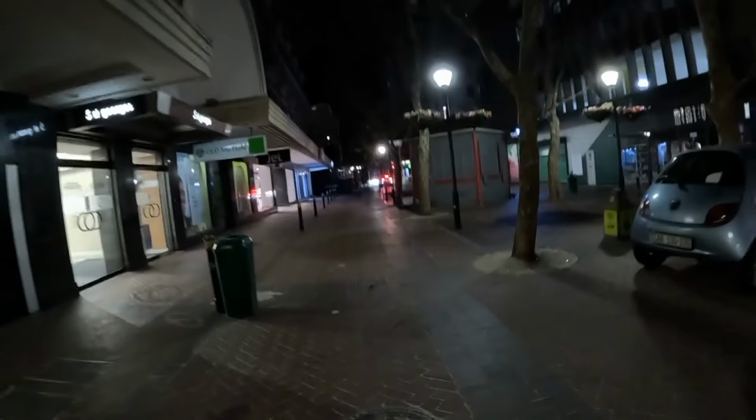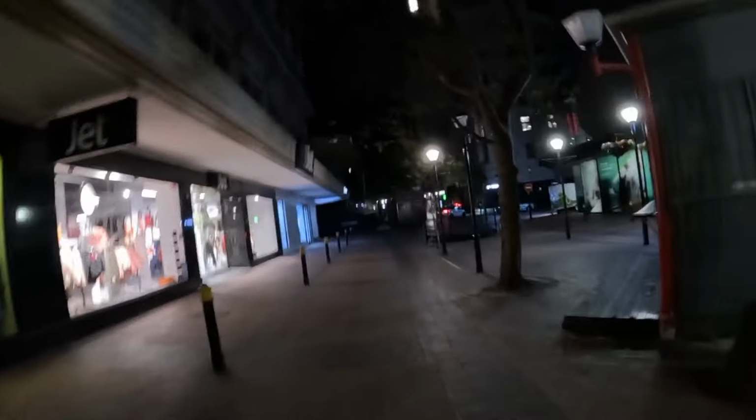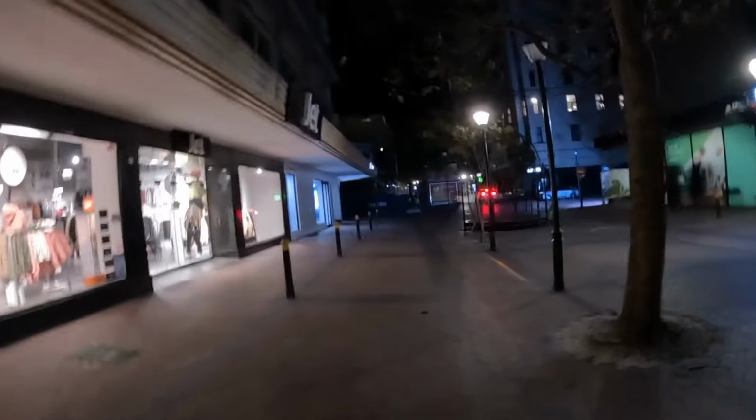Wow. I think I can cross here and also see what is going on over here. There's one shop still open over there. Too much wind. This is like a back street of Adderley, St. George, on the downtown side.